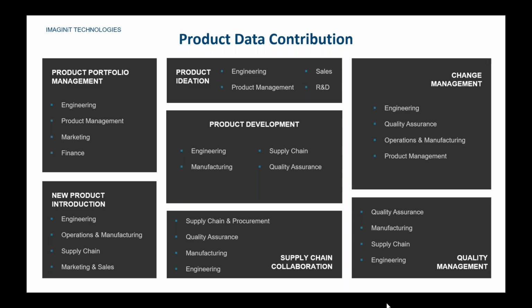If you have change management as well, even after a product is launched, changes happen, whether for improvements, compliance updates, or customer needs, which involves teams like engineering, quality, operations, and product management. And quality management is something that's continuously happening. You're ensuring product excellence. It doesn't just happen at the end, it's managed throughout the entire product life cycle between teams like quality, manufacturing, supply chain, and engineering.